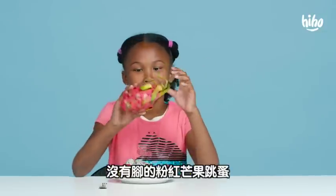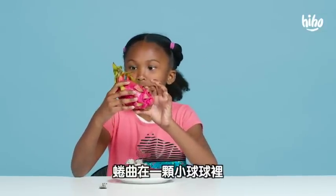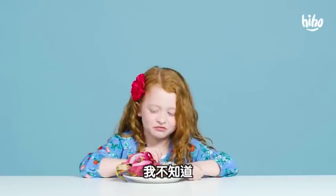What does it look like? A pink flamingo curled up in a ball with no legs. It looks like a pine cone. What do you think this is called? I don't know. An onion.